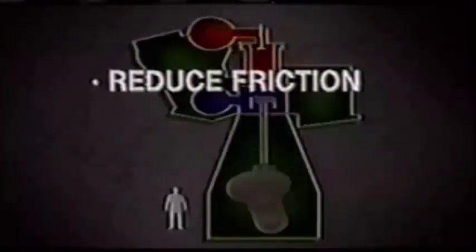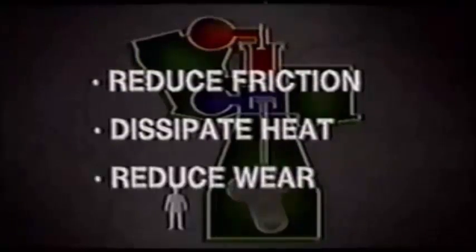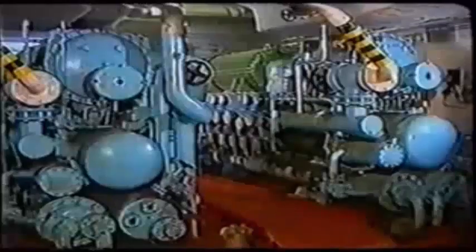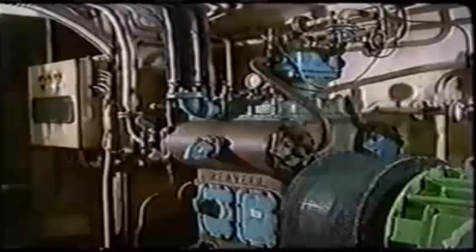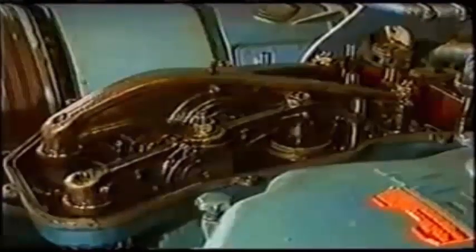Already, several functions for the lubricant have been identified. It must reduce friction, it must dissipate heat, and by preventing contact between the surfaces, it must reduce wear. These functions of lubrication apply across a wide variety of plant operations. To understand how all this is done by the lubricant in a main engine, we need to examine how these various problems arise there. Friction is there as a natural condition between two moving parts. Heat may be present as a result of combustion or as a result of friction.